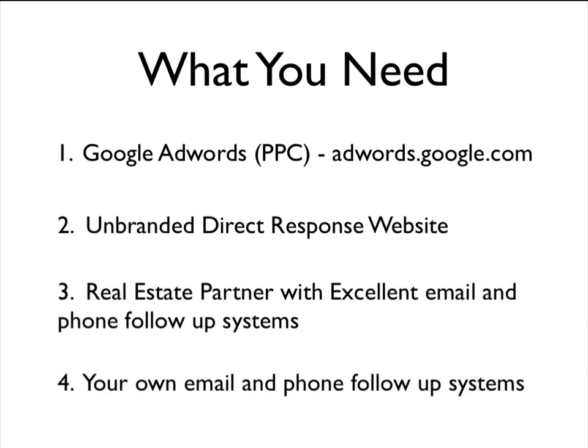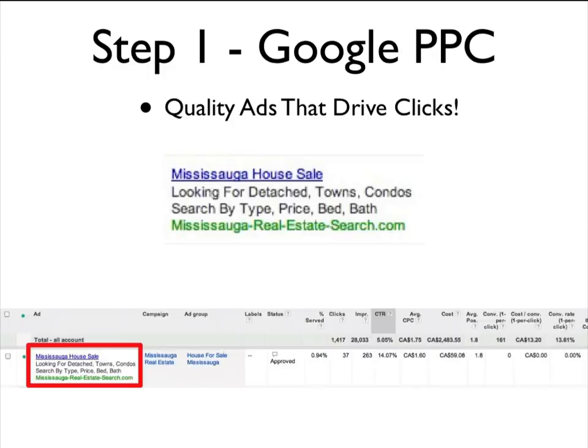And then you need your own email and follow-up systems for all the leads that are coming through into your mortgage business. Because as these leads start to stack up, you need an automated way to keep in touch with all of these contacts so that they don't slip by the wayside and you start losing deals because you're losing leads in the volume. You need your own follow-up system set up in place.